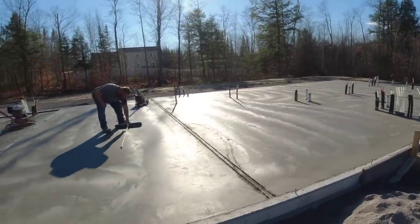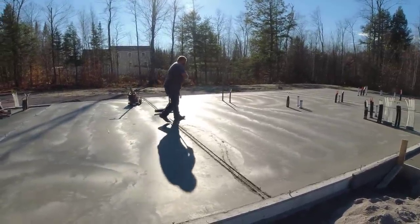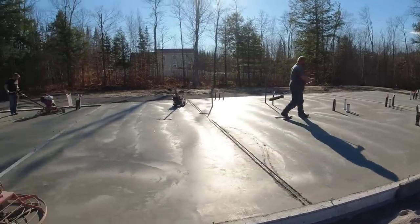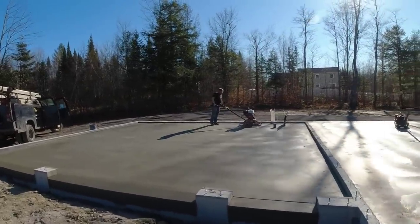All right, let's check the time. Let's see, 1 o'clock, right on the money. Luke's getting the house sawed. Darren's just finishing up, burning off any little bit of fuzz in the garage. Most of it's pretty much done.